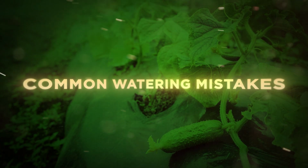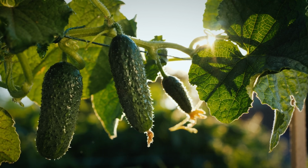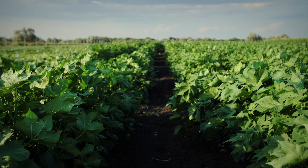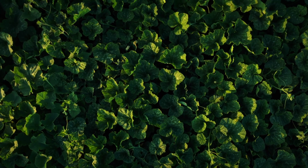Common watering mistakes. Cold water stresses the plant, hindering growth. Watering during the heat of the day. Water evaporates quickly, providing minimal moisture to the roots. Lack of proper fertilization. Optimal nutrient absorption is only possible with sufficient moisture. Poor water quality. The water should not be hard or contaminated with heavy metals or other harmful substances.